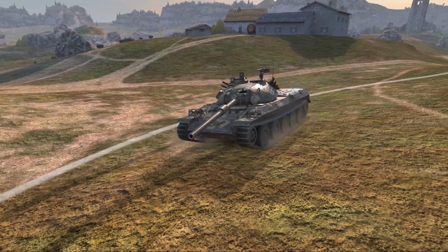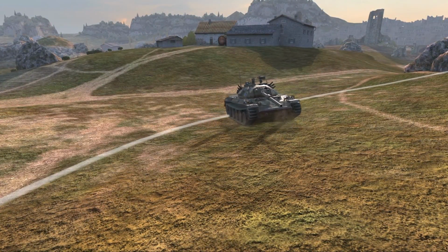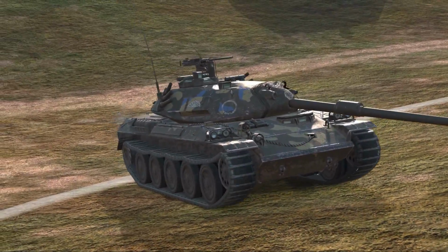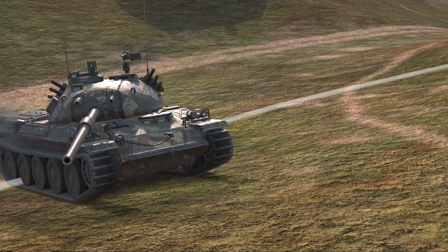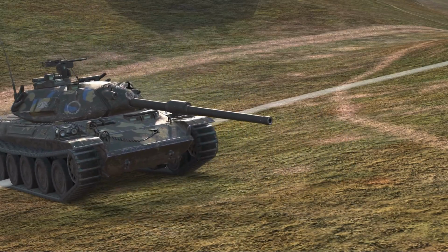What happens when you combine the best gun depression of tier 10, excellent turret armor, good mobility, and a gun that doesn't even experience premium round damage drop-off? Well, then you get the STB-1. Should you get this vehicle? Should you not get this vehicle? What is it good at? What is it bad at? That is what we're going to find out in this video.